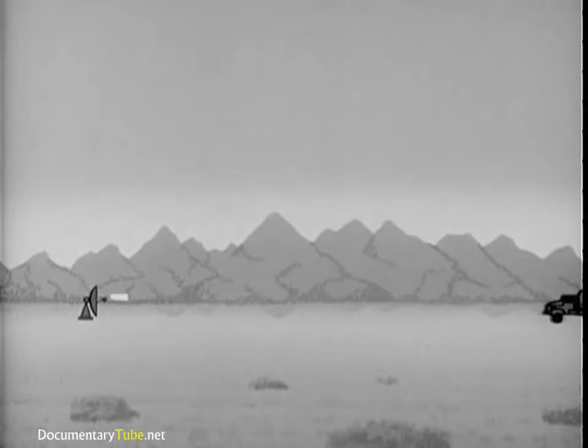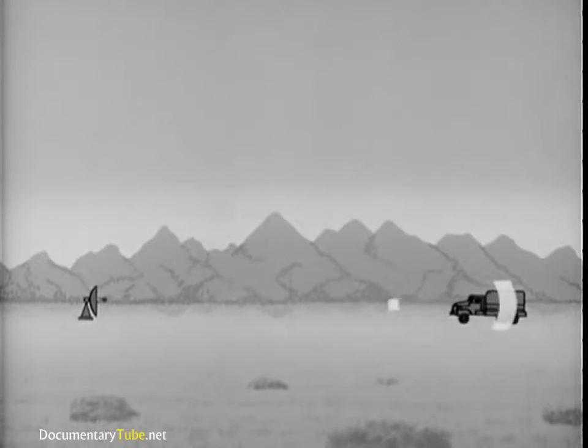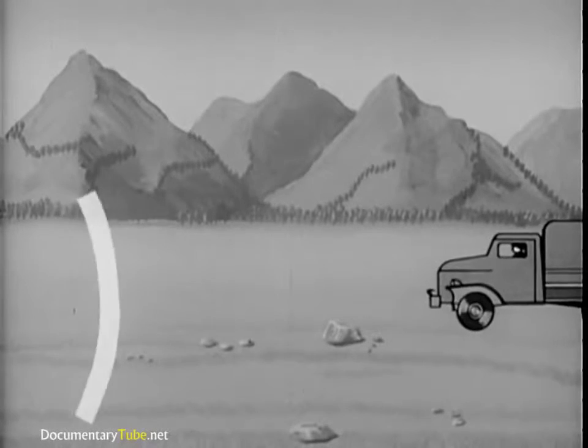Pulse radar can also take advantage of the Doppler effect to observe moving targets and measure their speed. This moving truck will reflect a signal pulse of a different frequency than the transmitted pulse. Some pulse Doppler radars measure the frequency shift occurring within the echo alone, without reference to the transmitted signal.